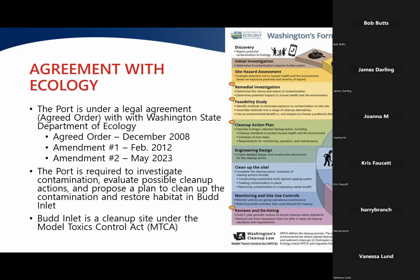More data, more understanding. We do what's called a remedial investigation. That's go out and collect a bunch of data, then a feasibility study, and then what's called a cleanup action plan gets produced. And the liable party, in this case, the port, produces what's called a draft cleanup action plan. And so that's where, as the liable party, you write up a plan that says the way we would intend to meet the requirements for remediating this site are as follows. We're going to go out and dredge the site. We're going to cap the site, whatever you're going to do.